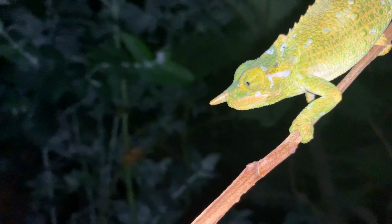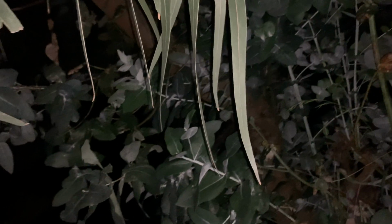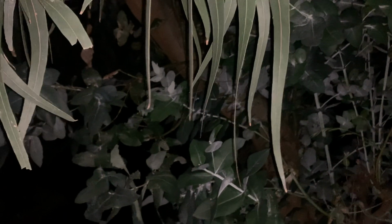What is less spectacular and less beautiful is where we have found it. We have found it here in a biotope which is not natural at all and quite far from the natural forest, and as you can see, it is full of the unnatural eucalyptus trees which have been planted here secondarily and which do not belong here and actually destroy the nature.